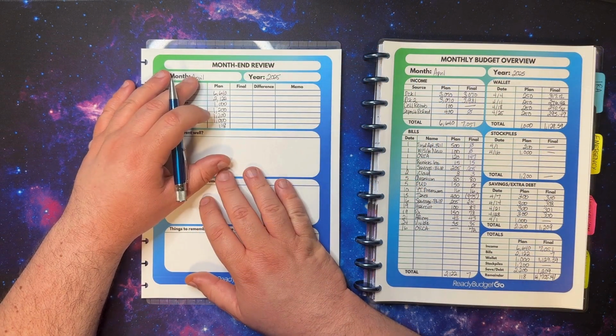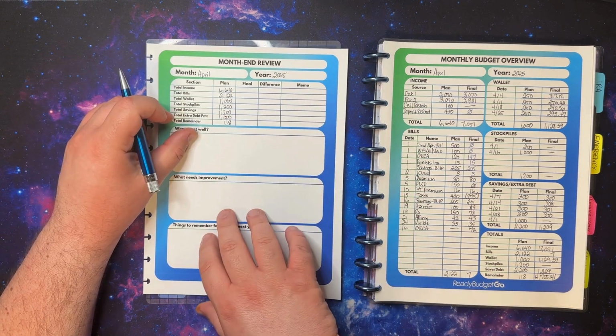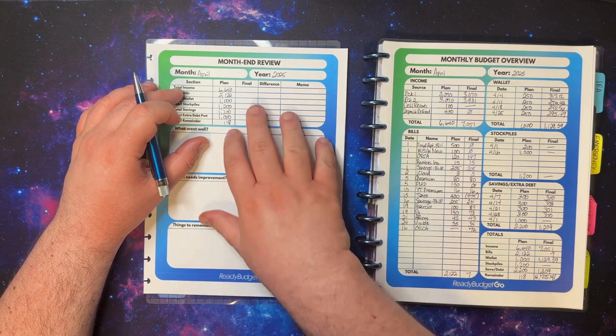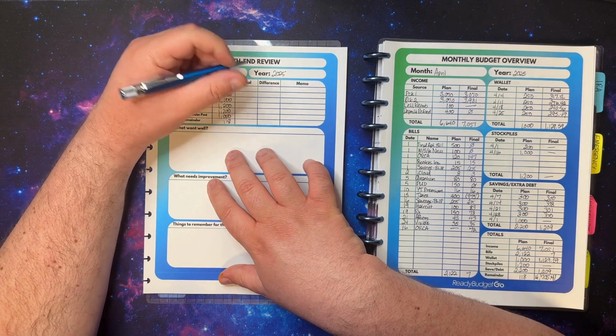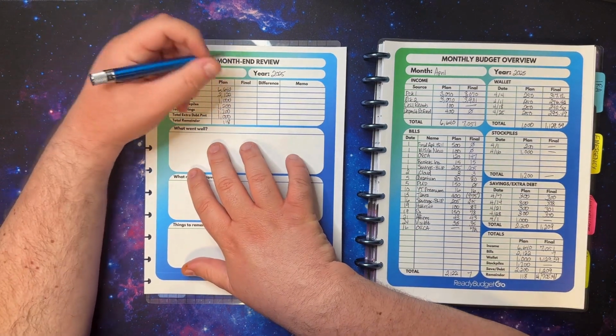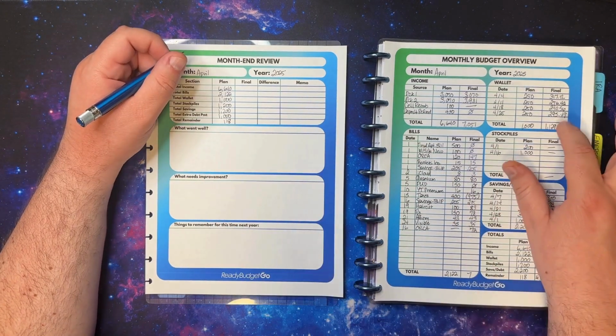So being a lefty, I decided that the more rational thing to do would be to take the page out of the binder that I'm going to be writing on and leave the budget in there. So maybe I'll remember this next month so that I'm not writing like this, which always tends to make my writing look a little wonky.